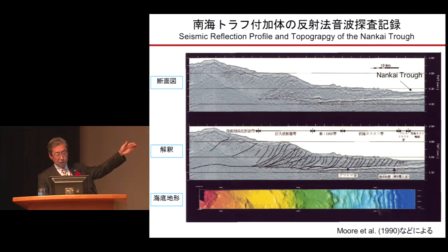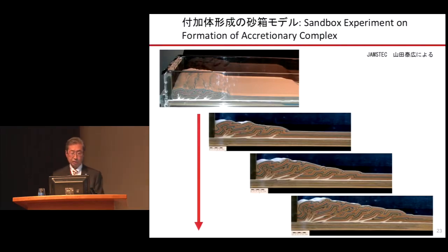And these ridges and crease-like structures then become a rugged structure. This was reproduced by this sandbox experiment. So the plate, this is the Japanese archipelago, and here is the Nankai Trough. Then the plate moves from right to left. Then those deposits are stacked, and so they form this kind of structure. And this is what is called the accretionary complex. So in the Nankai Trough, the formation of the accretionary complex is taking place, extending to 1,000 kilometers, for example.